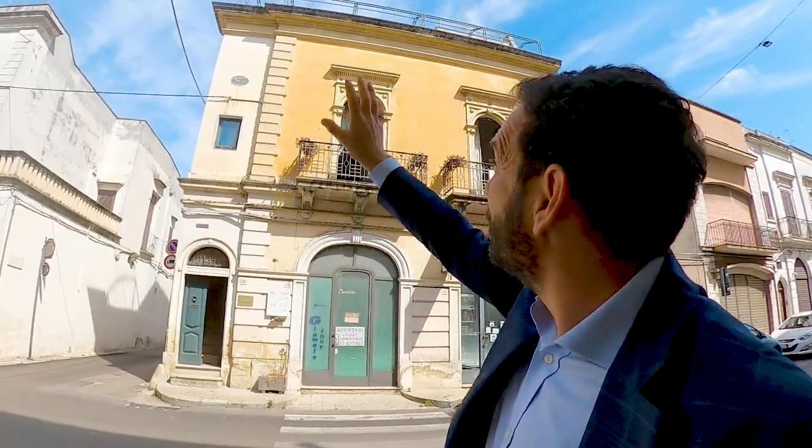The building in question, right behind me, on a fantastic road here in the center of Galatone. An historic building, first floor with a beautiful roof garden. Clearly, from the features outside, you can see how beautiful this building is. Part of the historic center of Galatone, and a lot of space, tastefully refurbished. So I think without holding any more, we should go in and explore this property together.